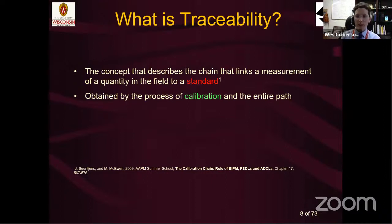Traceability is what a calibration lab is about, trying to establish a chain that links measurements from a quantity to a standard. And a standard can take on a number of forms. A standard can be an ion chamber, it can be a calorimeter, a standard could be a radioactive source. But it's linking everything together that is what traceability is. You can have indirect traceability, you can have very direct traceability, and there's nuances there.